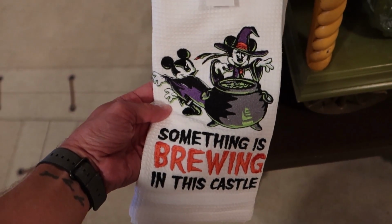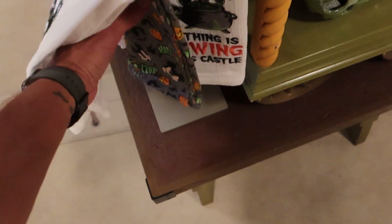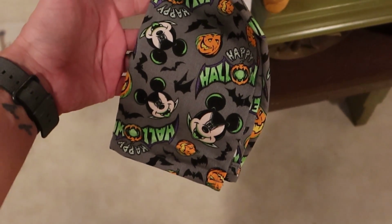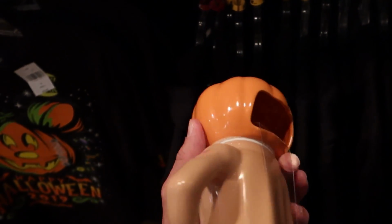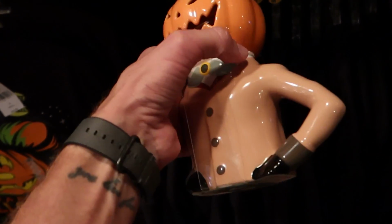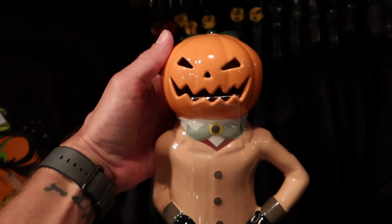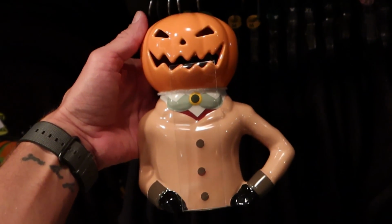$21.99 for this set of tea towels. It says something is brewing in this castle. And then the other one says Happy Halloween. I have no idea what this is. It's $27.99. It looks like you can put a candle in there maybe, but this is a mug. Why do you need a mug that has a candle on top of it? It's fun looking, but what is it?